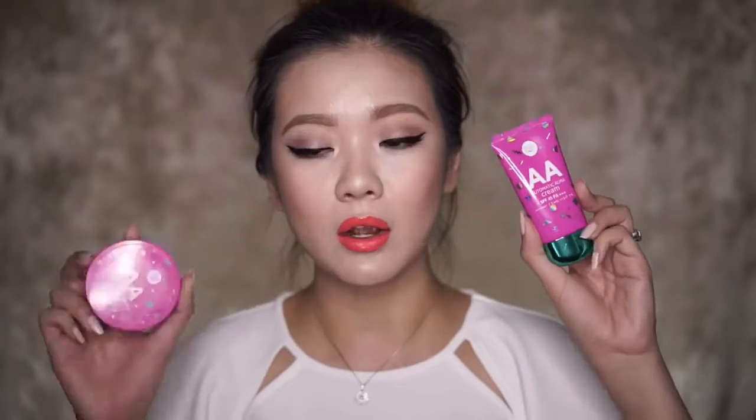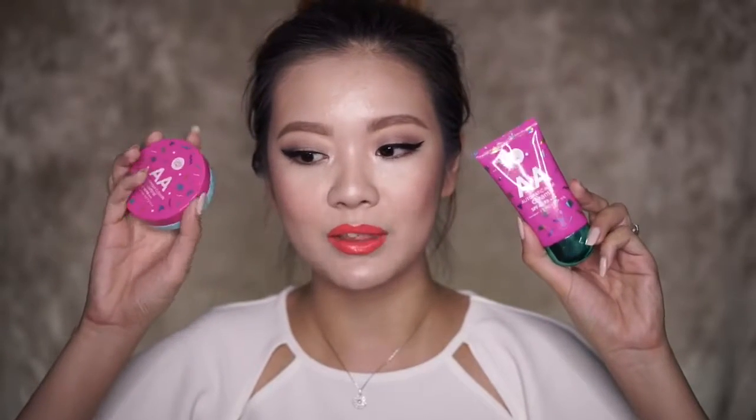This is the Automatic Aura range. Now this comes with a cream foundation and a cushion foundation. I'm going to be trying both in the video and letting you know my first impressions of both products. And if you want to find out a little bit more about the Cathy Doll range and what I think of the range and the prices and the performance in general, then please keep on watching. So the first product I'm going to use from this Cathy Doll AA series is this Automatic Aura Cream.